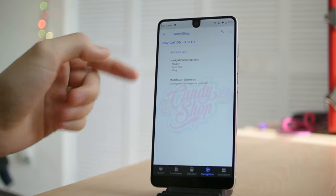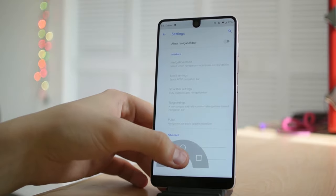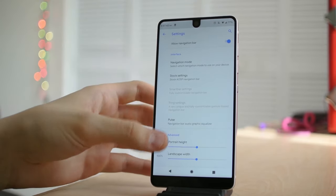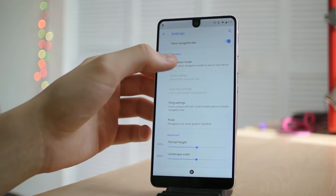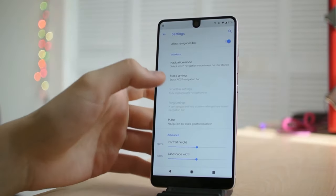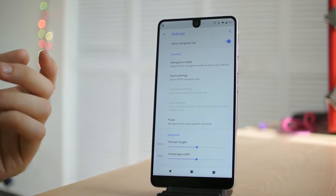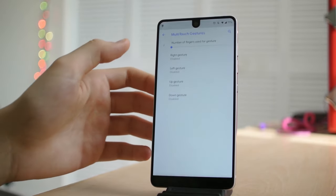Next, we have navigation settings. I always disable my navigation bar in favor of Pie controls. We can turn it on, though, so we can look at the settings. Of course, you have your standard navigation bar. You can edit the navigation bar if you wish to make it more gesture-based. I would just keep it on stock, but then again, I don't use it to begin with. You can change, of course, the height and width of it if you use the navigation bar, which is, of course, a nice inclusion. You can also enable multi-touch gestures.